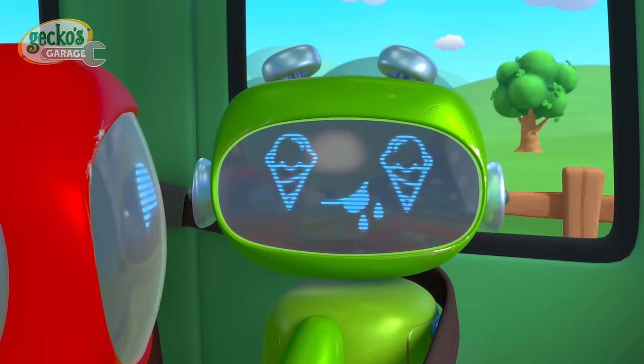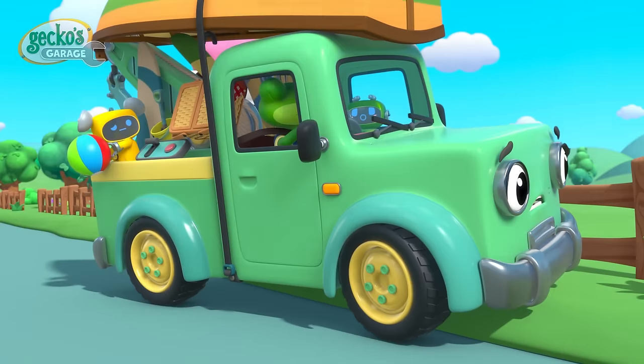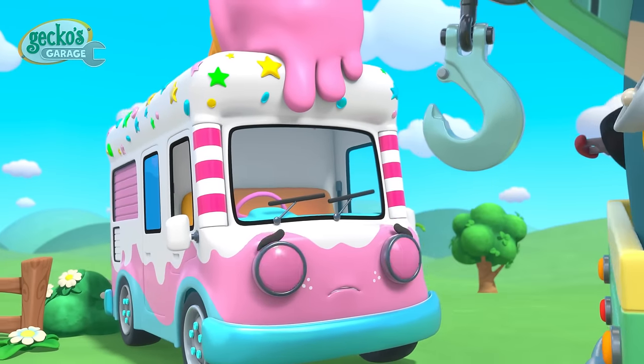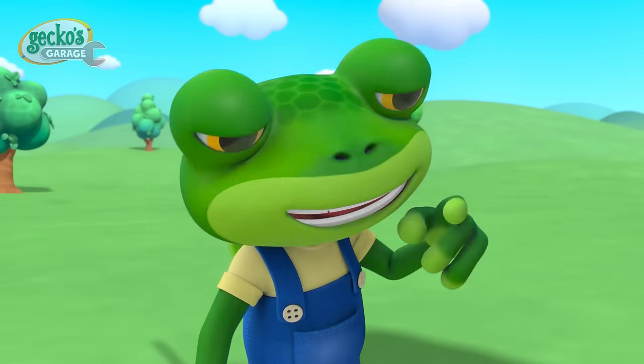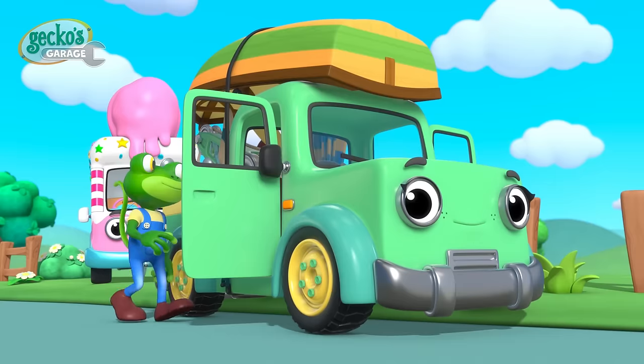Green can't wait for an ice cream. Oh no! Vicky's broken down. Let's take a look. I see the problem. Let's tow you to the beach and I'll fix you there.